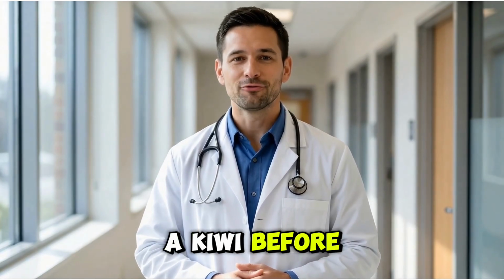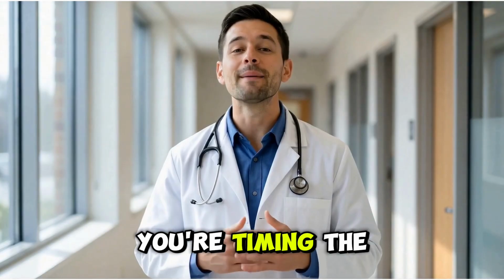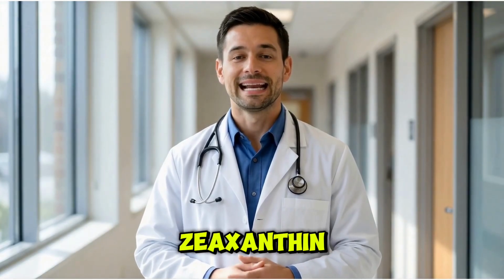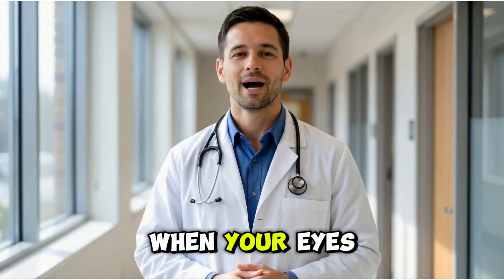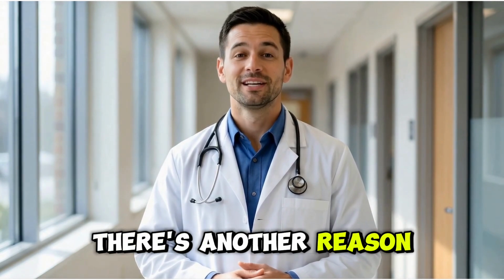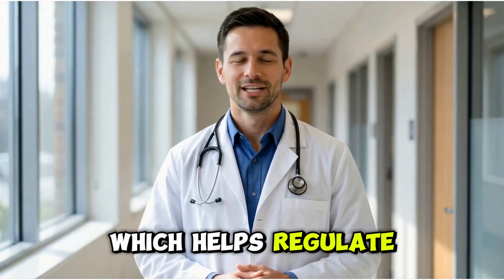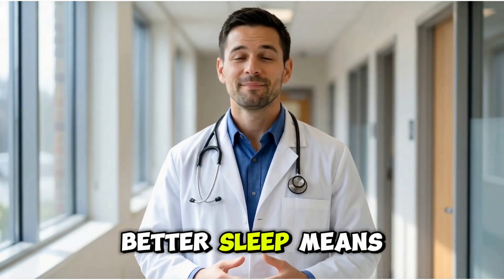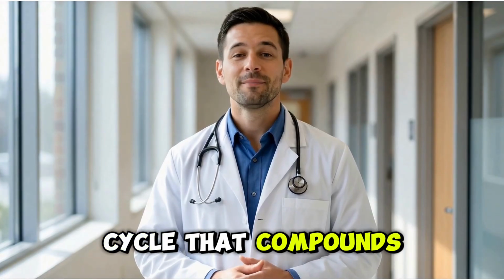When you eat a kiwi before bed, ideally about 30 to 60 minutes before you sleep, you're timing the delivery of lutein, zeaxanthin, vitamin C, and antioxidants to arrive exactly when your eyes need them most. There's another reason too. Kiwis contain a compound called serotonin, which helps regulate your sleep cycle. Better sleep means more efficient cellular repair. It's a beautiful cycle that compounds benefits.